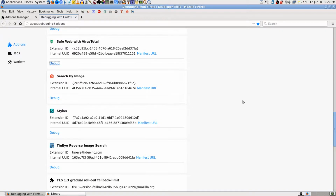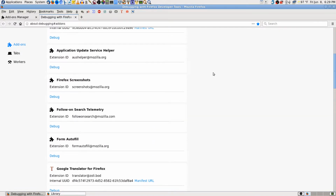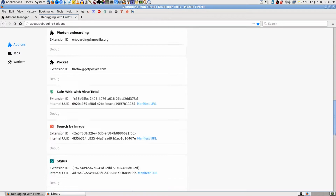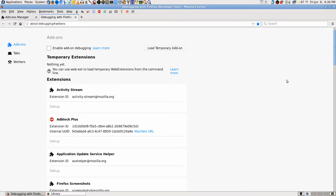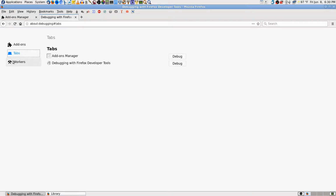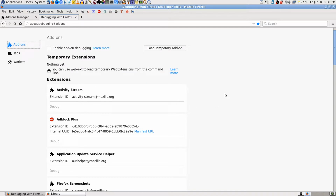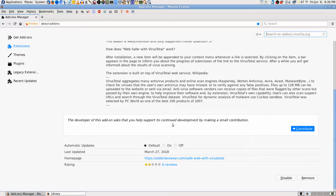I'm going to see if I can close that. Okay, now I'm going to disable debugging. Well, let's see. Nah, I'll just disable. I like to keep a record with screenshots, but sometimes you don't understand later. I don't think I could load a temporary add-on. I don't know, but that's interesting, but I'm not going to. Tabs, workers. Okay. Anyway, now what I want to do, I'm going to close that.